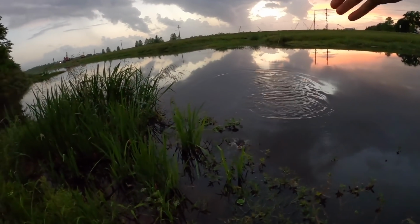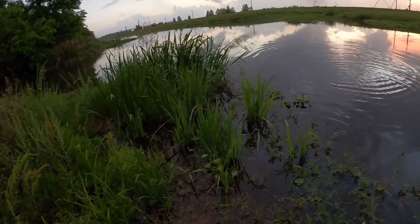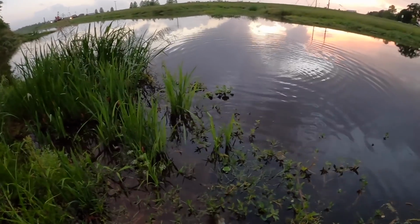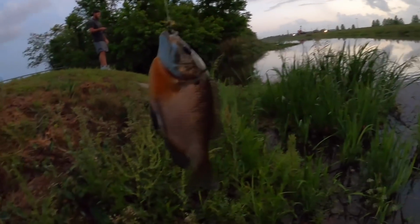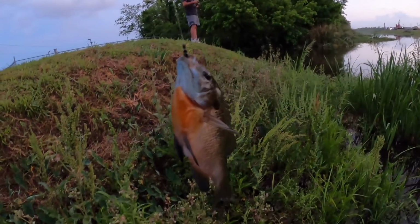Trying to keep my casting line up above the water, and I can see the casting line because that's fluorescent. My level line is fluorescent. That's what I'm using. And there we go. Look at that. All fired up. He's ready to do the do.